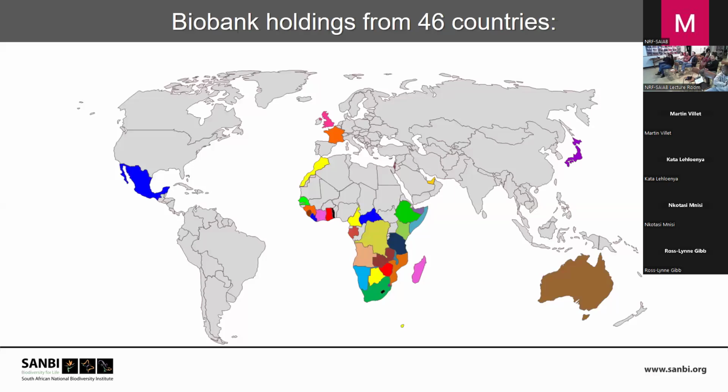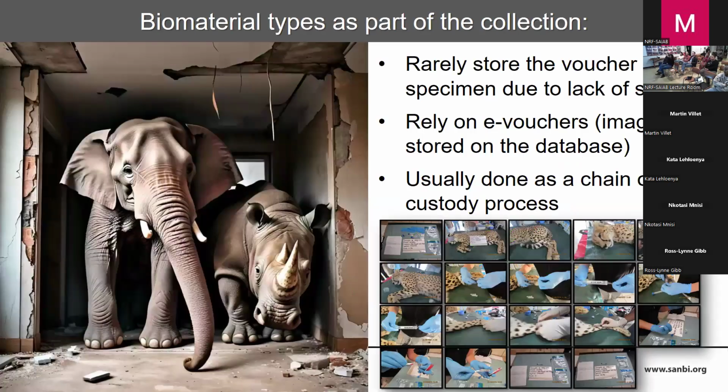We've got samples from 46 different countries around the world. These aren't field trips that we've necessarily been on, but we also rescue orphan collections. So these are deposits of collections that are put into the biobank. So the biomaterial types are part of the collection.